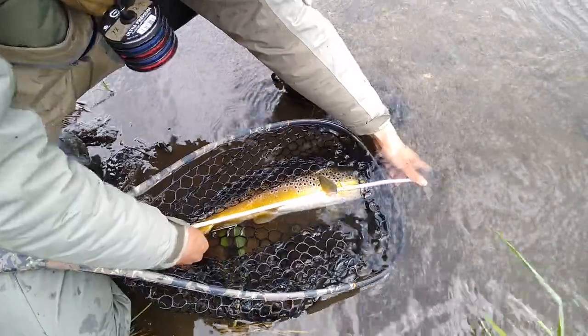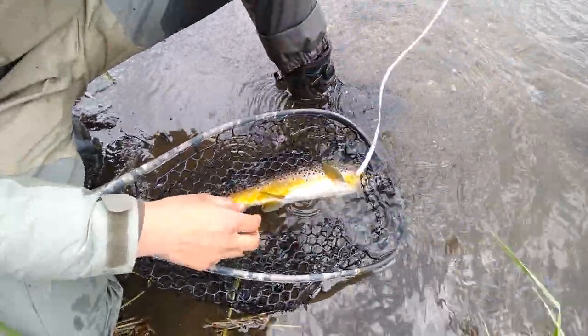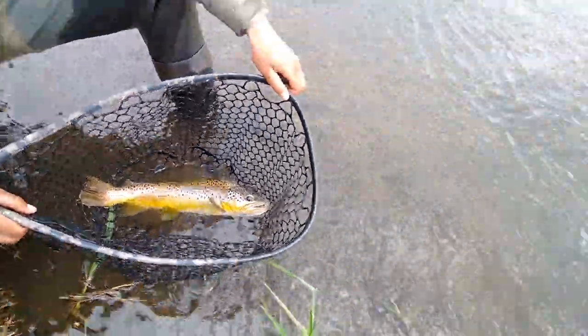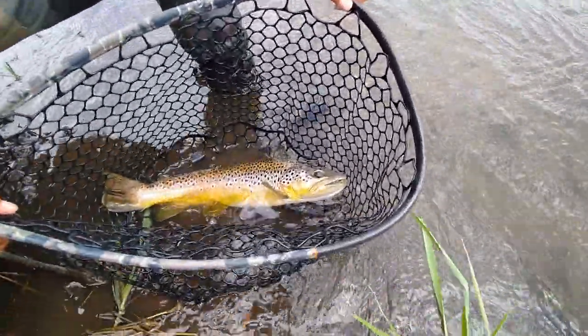You guys, I was on a pheasant-tailed brass-headed prince nymph. What a lovely bite.